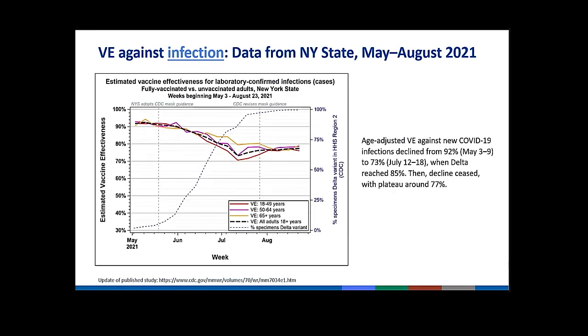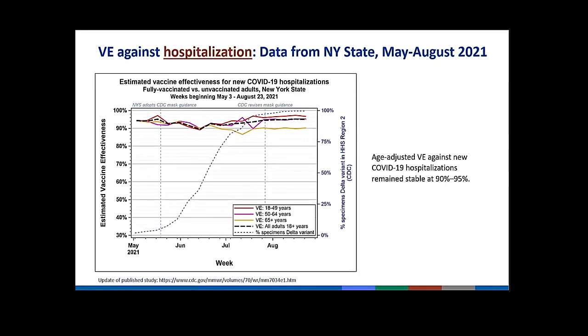Here we see time on the x-axis and VE against infection on the y-axis. The increase in Delta is plotted in the dotted blue line, and changes in mask guidance are noted at the top of the graph. As you can see, there was a decrease in VE against infection in June and July for all age groups as Delta surged, and then a leveling off of VE against infection in July and August.